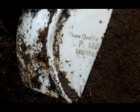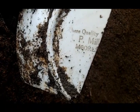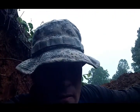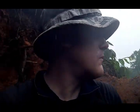Now here's something interesting. This town did not have any china manufacturing going on, so they probably had this made. It says their quality P. Mill, might be Miller, and then the town name at the bottom in gold lettering, plain as can be. Now they did have a really fancy hotel inn type thing that people came in on the railroad and spent the night and stuff like that. So I imagine that probably comes from there. Yep.